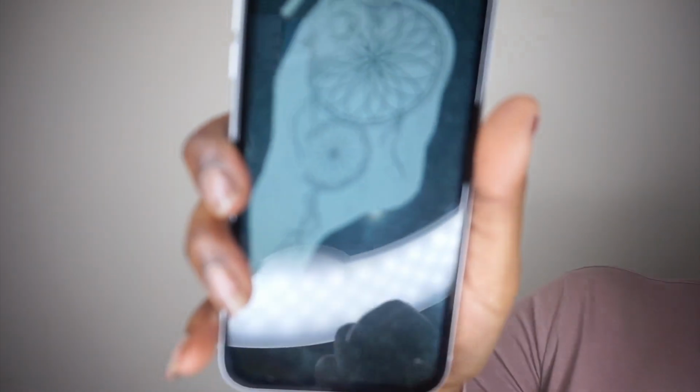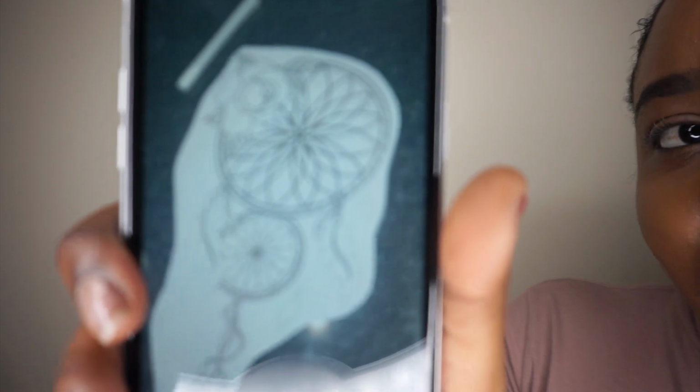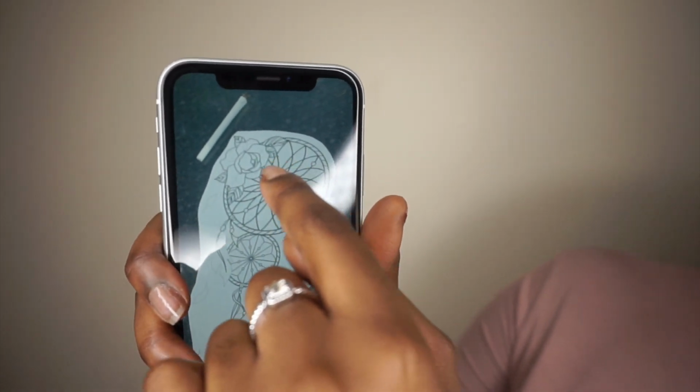I don't know, there's little circles in the tattoo. Let me show you here. So there's these little circles, I don't know if you can see them properly. Focus, can we focus? Well, yeah, there's little circles in there, in there, in there, and in there. And when this one up here was done, I literally cried. Like, I was in tears.